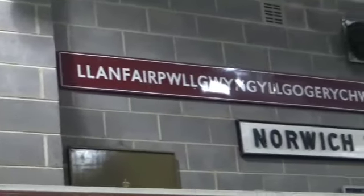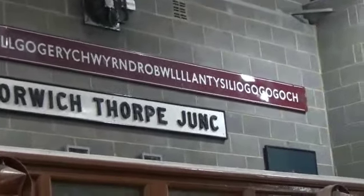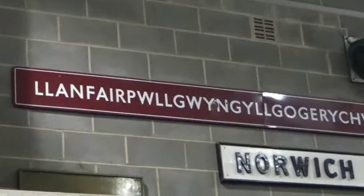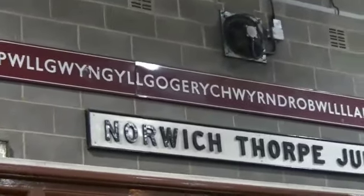And here we've got one of the longest train station names in the world. It's in Wales. If you can say that, you are a genius. I can say the Goch bit at the bottom end, and that's about it. Llanfairpwllgwyngyll... something like that. I've probably butchered it. If there's anyone who can actually say that and I've just butchered it, I do apologise.